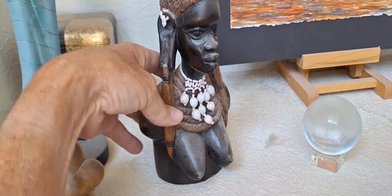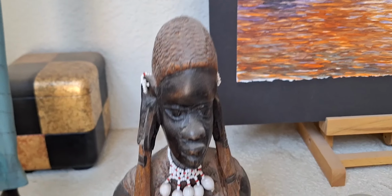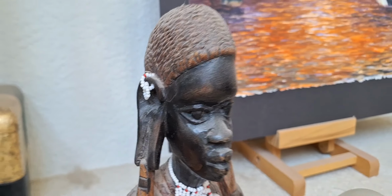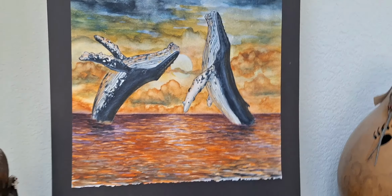This is some of that other stuff that I love. This is African too. I can't believe the time somebody spent carving on these things and making them. That's my watercolor of almost like fish jumping at reflections of the moon, but only they're whales.